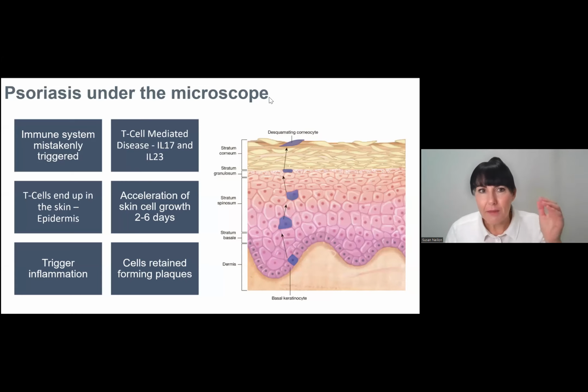And when they reach the epidermis, they release specialized cytokines called interleukin 17 and 23. Interleukin actually means a cytokine that only white blood cells use to communicate with each other. Fascinating, right? And the 17 and 23 target the receptors on the cells, and they cause the keratinocyte to hyperproliferate and produce huge volumes of skin cells, which instead of taking 28 to 35 days to reach the surface, reach it in 2 to 6 days. And then once they get there, they don't fall off.